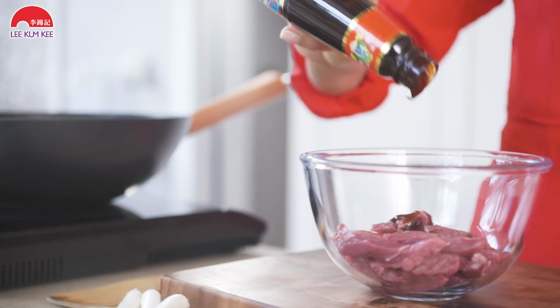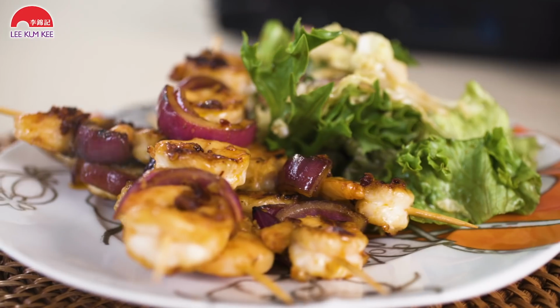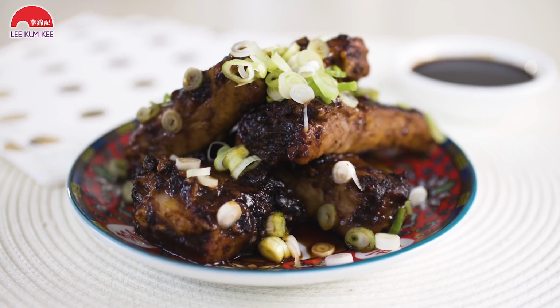I love using Kum Kee sauces in my cooking. They deliver maximum flavour with minimum effort. In this series, I'm going to show you exactly when and how to use them to create exciting flavours in easy everyday dishes.